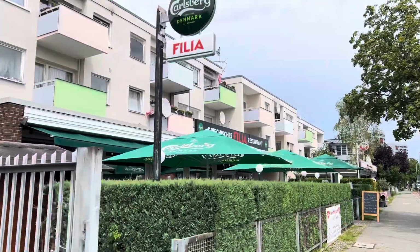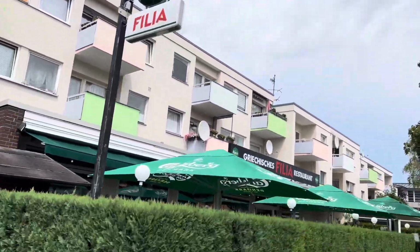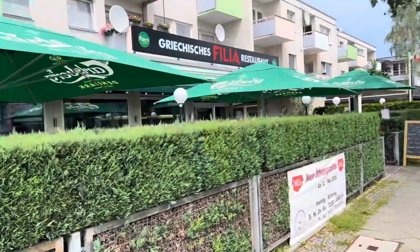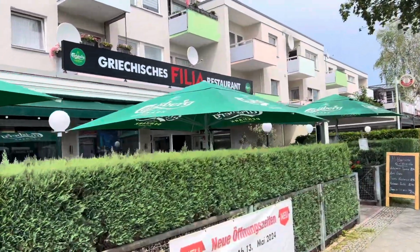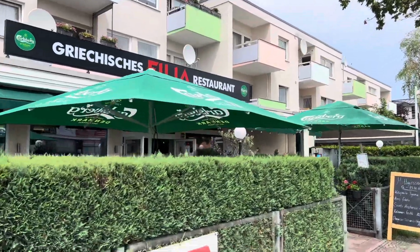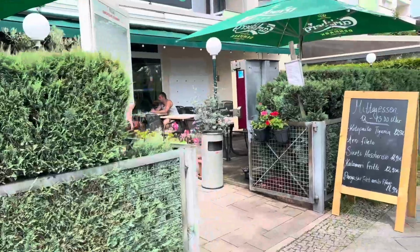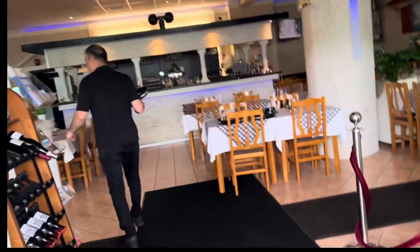So I'm gradually approaching the Greek restaurant called Philia. This is how it looks on the outside. So let's see how it's going to look. That's it written right up there. It's in German, Gracious restaurants, Greek in English.